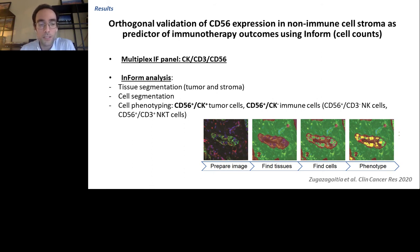First, we did tissue segmentation, in this case tumor and stroma. Then we did cell segmentation to identify individual cells. And then we phenotyped these cells to distinguish CD56 positive tumor cells. As you know, some tumor cells can be positive for CD56, particularly if they have neuroendocrine features. So we wanted to distinguish between these tumor cells and CD56 positive immune cells. And among these CD56 immune cells, we wanted to count separately those that are negative for CD3, which are NK cells, and those that are double positive for CD3 and CD56, which are NKT cells.